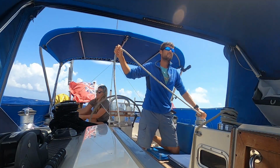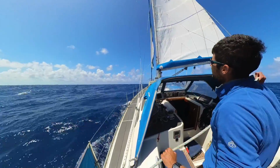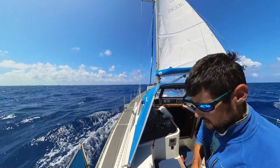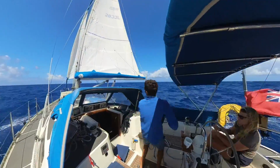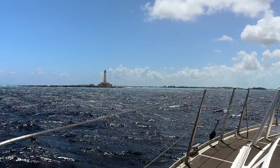You ready? Yep. We still have the inner forestay on at the moment from our offshore passage to the Bahamas, and that means that we can't just let the Genoa jibe across, as it would get wrapped around the inner forestay. So we have to furl it first and then unfurl it on the other side.